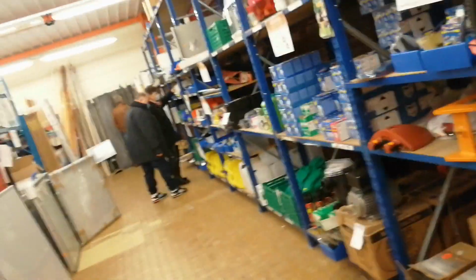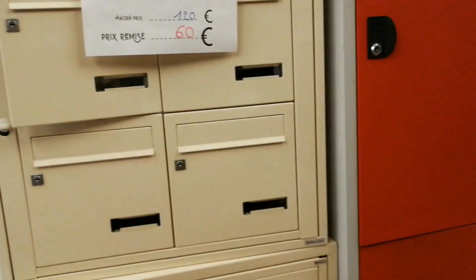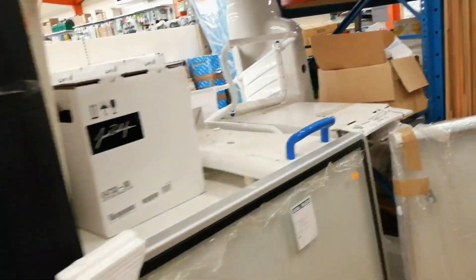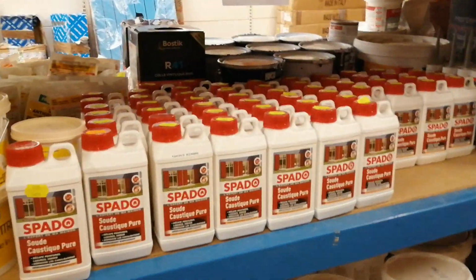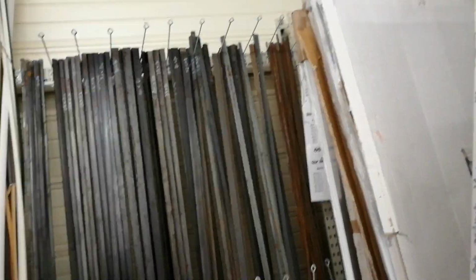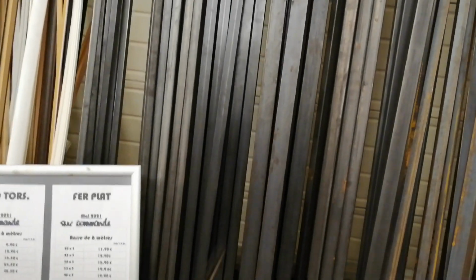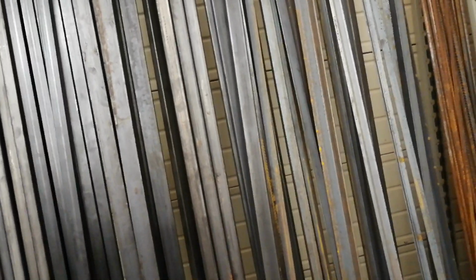Ooh, found something interesting. Post boxes. Anything interesting? Why would you go to a discount shop and find pieces of steel? It's not cheap then. No, it's bloody dear. But it is dear here anyway, isn't it, steel? So what you're saying is that they're charging too much for it, even in France. How much is it then?